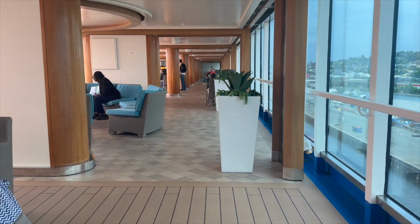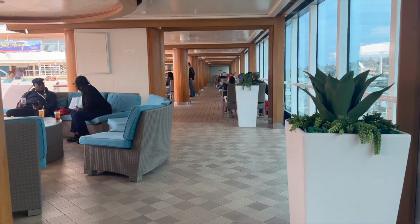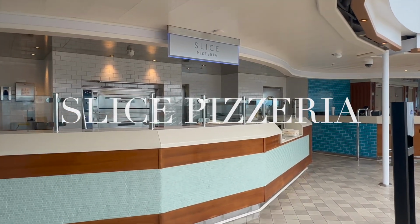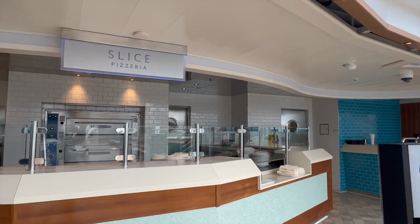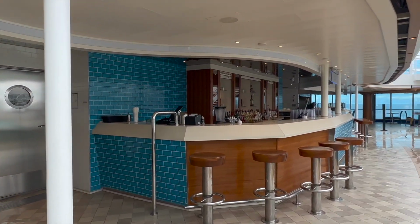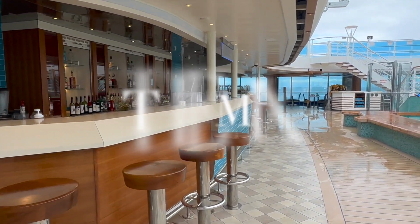Slice Pizzeria is a pizzeria that is included with your cruise. You definitely need to try a slice of their award-winning signature Napolitan-style pizza. They have cheese and pepperoni pizza every day, and one daily special as well. Margarita pizza is one of my favorites.